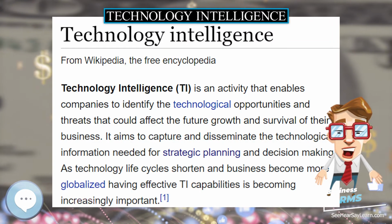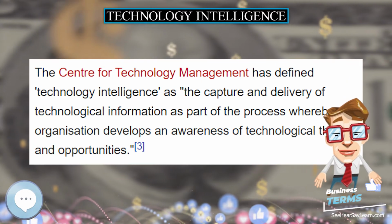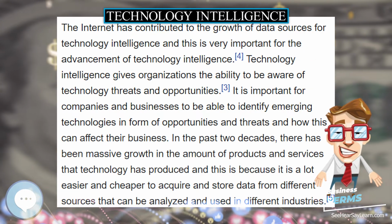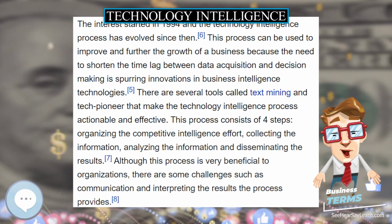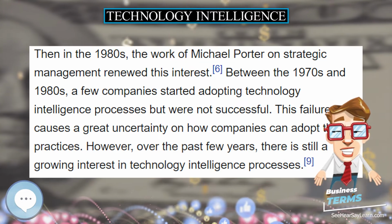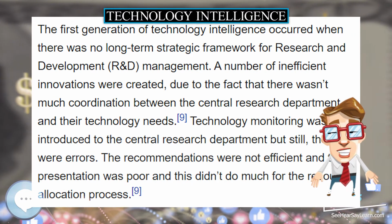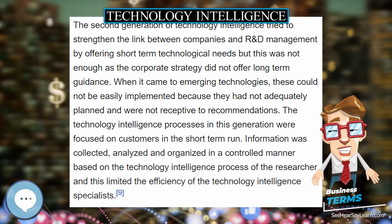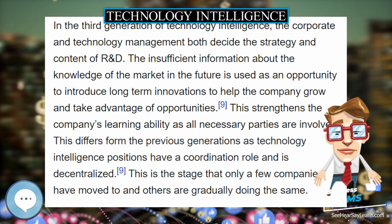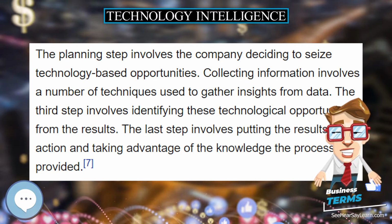Historic development. Technology intelligence is not new but is more important now that organizations and societies are being disrupted by the shift to an information and networking-based economy. Also known as competitive intelligence, there are different stages of the evolution process. The interest started in 1994 with numerous publications on the topic, government efforts to encourage competitive intelligence and the origination of competitive intelligence courses and programs in universities. Then in the 1980s, the work of Michael Porter on strategic management renewed this interest. Between the 1970s and 1980s, a few companies started adopting technology intelligence processes but were not successful. This failure still causes a great uncertainty on how companies can adopt these practices. However, over the past few years, there is still a growing interest in technology intelligence processes.